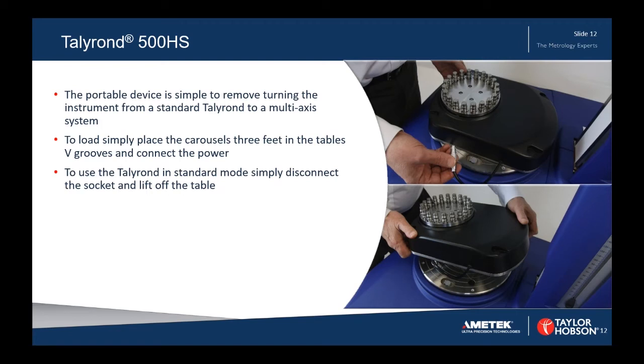works. So the portable device is simple to remove, turning the instrument from a standard Talyrond to a multi-axis system. To load, you simply place the carousel 3 feet in the table's V grooves and connect the power. To use the Talyrond in standard mode, you simply disconnect the socket and lift the whole thing off the table.